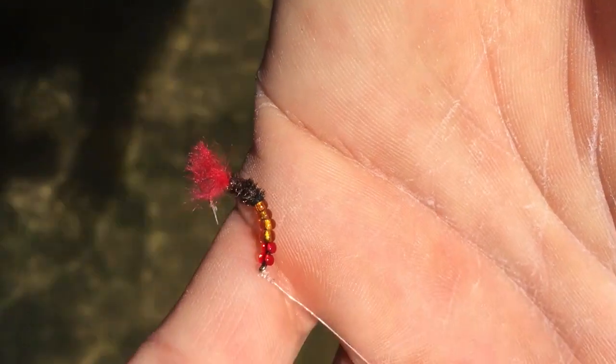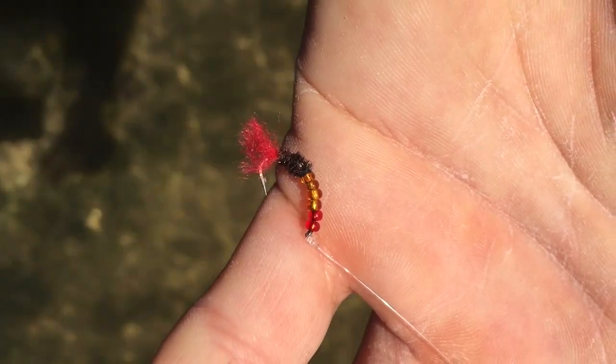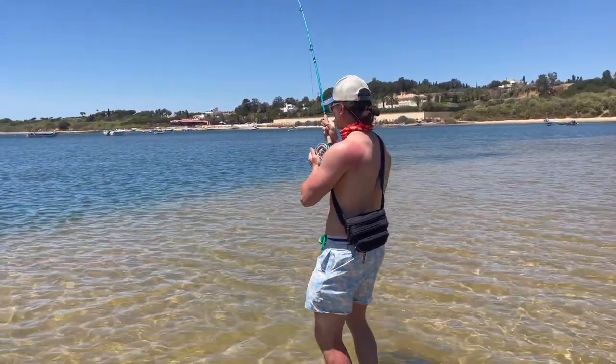Look, there's actually a monster one just ahead of it. Not bad. This is definitely the biggest one I've hooked today.